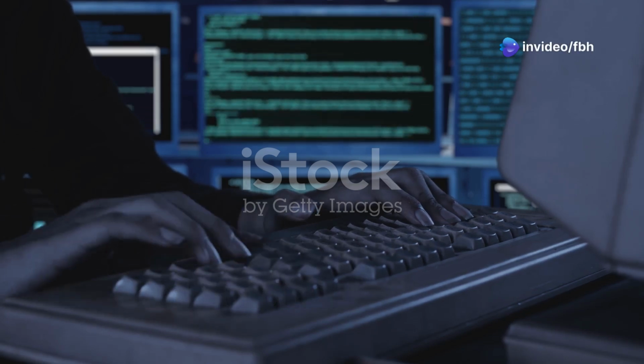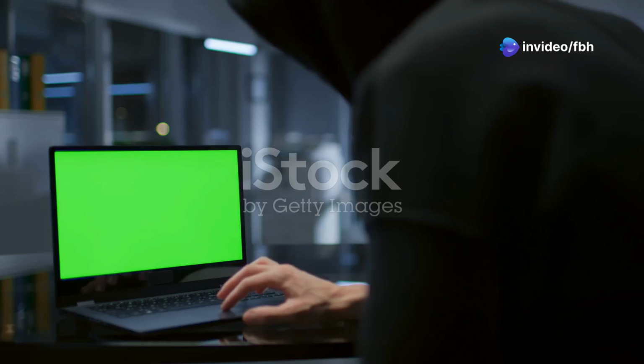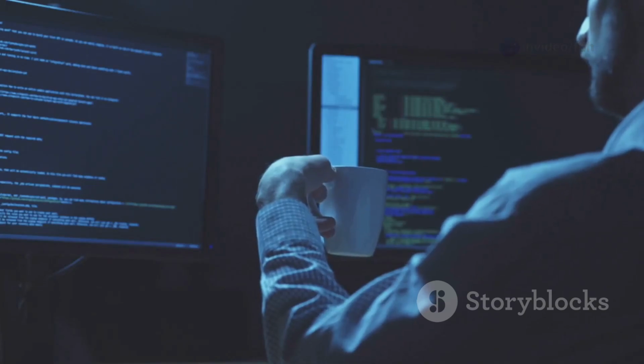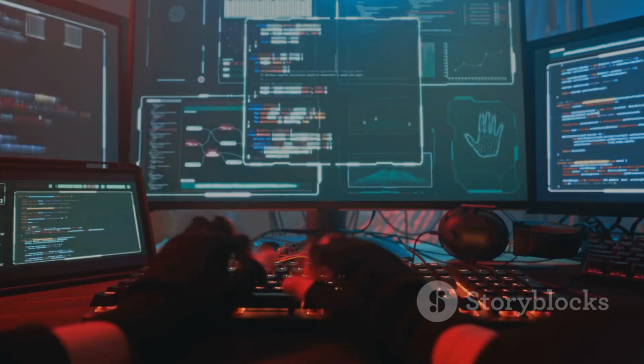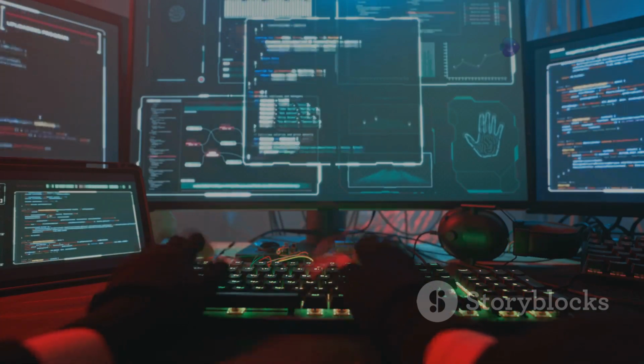Python is very popular among hackers. One reason is its simplicity. The code is easy to read and write. This makes it perfect for beginners who are just starting out. Even experienced hackers like Python because it's fast to work with.